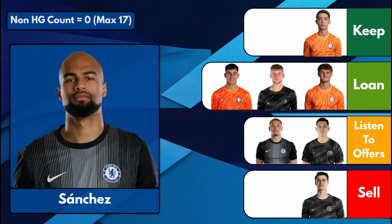So next up, we've got Robert Sanchez, and for me, he'd be a sell. For me, he's not good enough, and he makes too many mistakes. I'll hold my hands up, he had a very good end of the season, and he made some crucial saves to get us Champions League football. But as we kick on, and now we are in the Champions League, we're pushing to get better in the Premier League, I think there needs to be a goalkeeper that we're confident won't make mistakes.